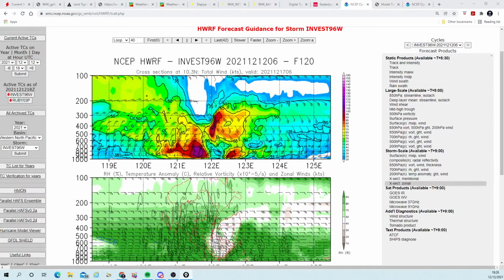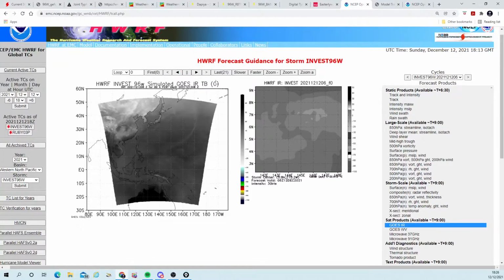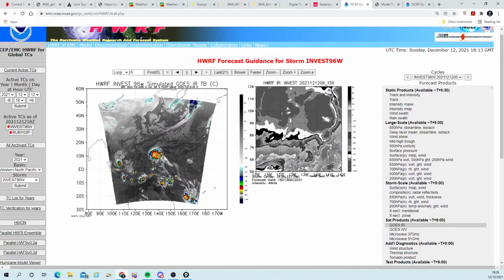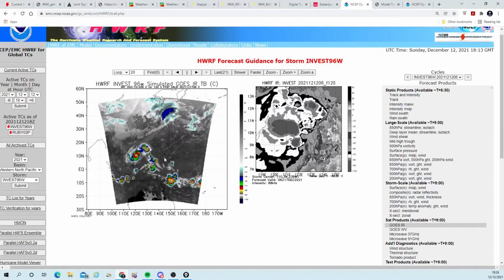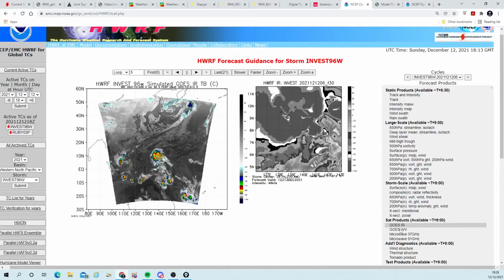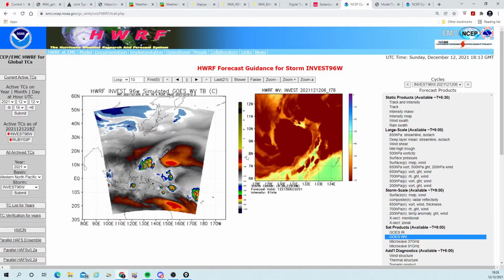I feel like I'm making a lesson out of this. This is the GOES infrared satellite. So this gives you an idea of what we're going to be looking at here in the future. So you can kind of see the storm blowing up. Wow, look at that. So, wait, if we do WV, so you can really see.